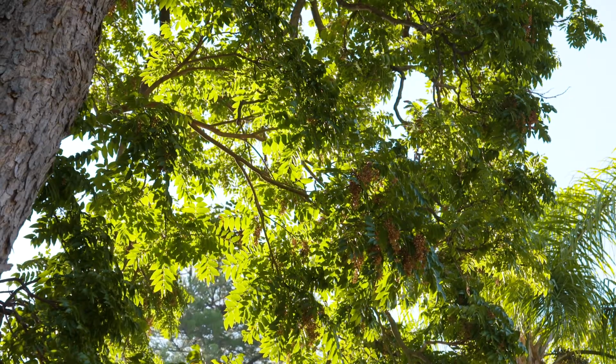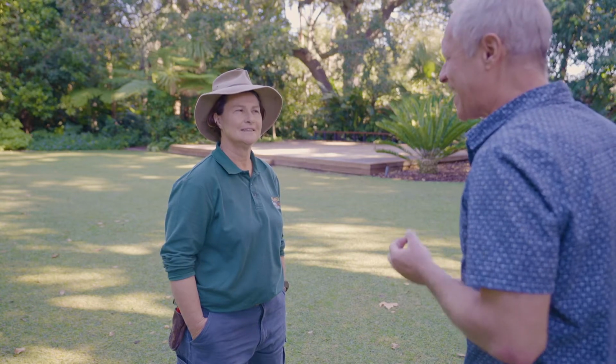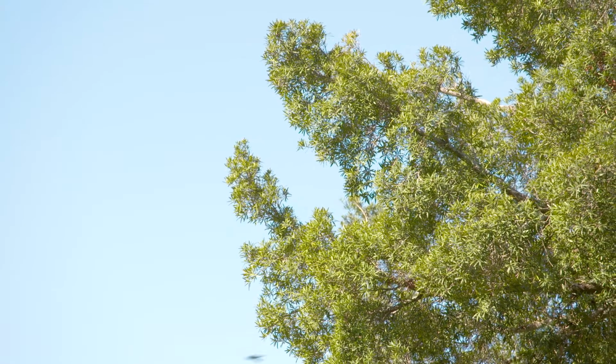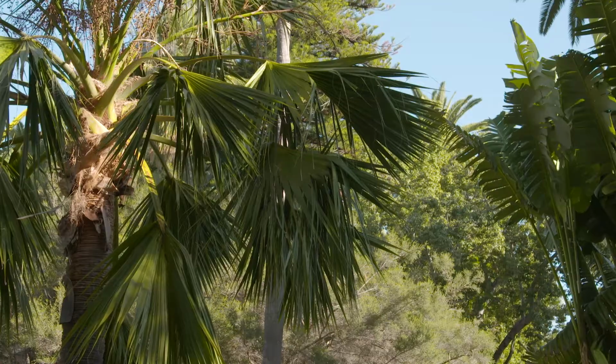So Kath, there are so many beautiful old trees here. What can you tell us about the zoo's botanical history? In 1898, a committee called the Acclimatisation Committee formed, and they had two objectives. One was to work out what they wanted to introduce into Australia, and the second one was about forming a botanic gardens or zoological gardens in Perth.